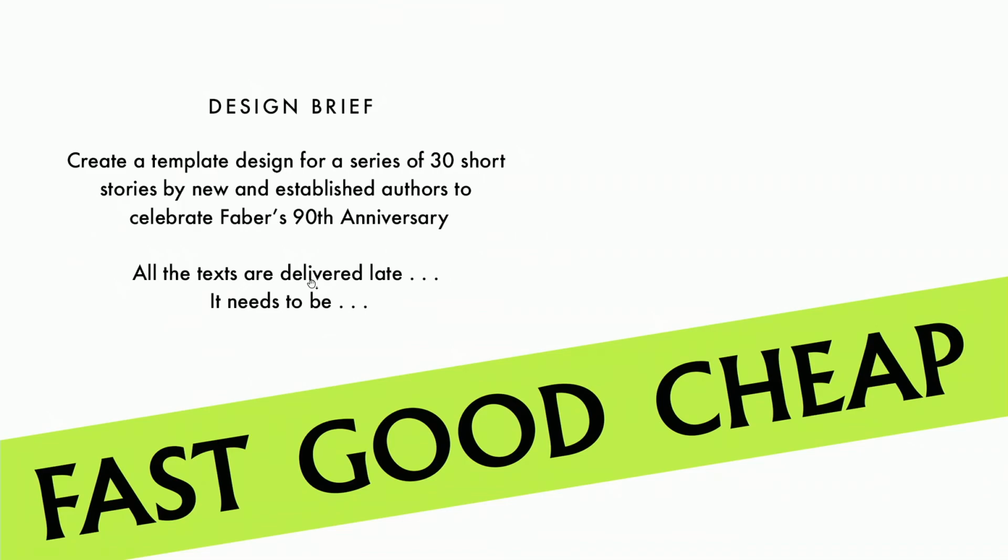Now, we were tasked to create a strong series design, something collectible that would stand out from the shelf, a hard-working typographic template that would keep design and print costs to a minimum.